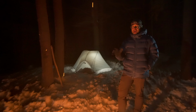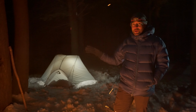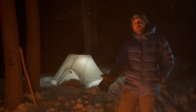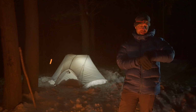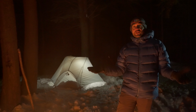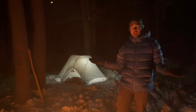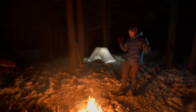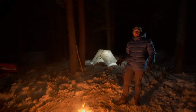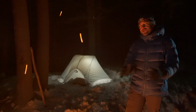There's really nothing like having a good fire in the wintertime when you are backpacking. But even being around the fire, you can be really cold. It's only 6 p.m. right now. I mean, it feels like 10 p.m. because it's so dark out, but we've got a ton of time before we're going to bed. What you don't want to have happen is for you to get cold early, and then you're just miserable the rest of the night.